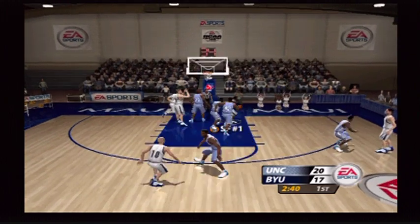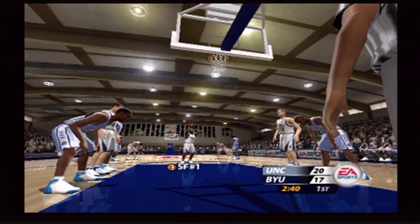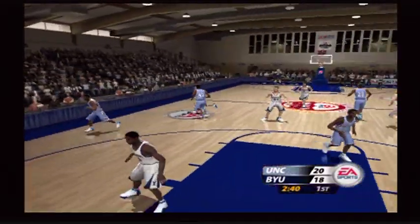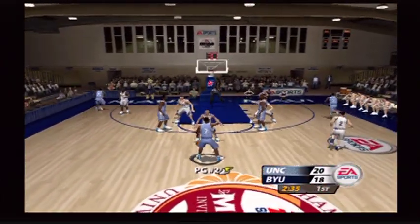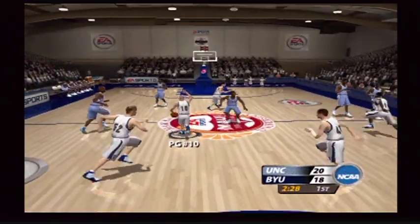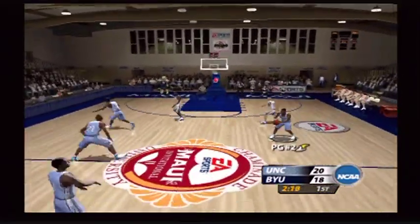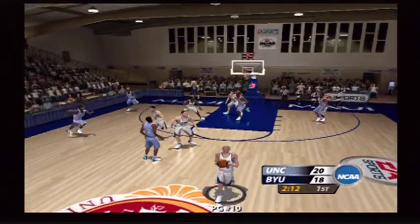The three bounces off. Number 32 is whistled for the foul. He'll get the free ones. First shot is no good. Makes the second. Number 52 gets up to make the block. They look to get it to the inside. Swatted from behind. Never saw him coming, Brad. Number 41 gets the rejection.